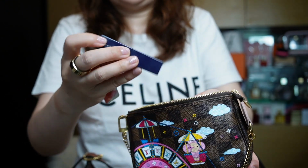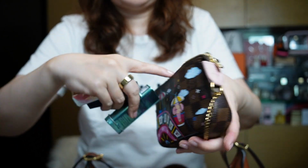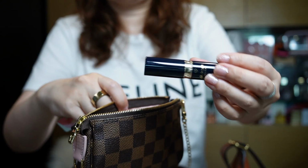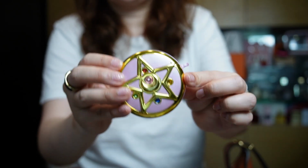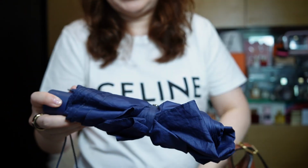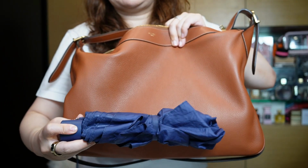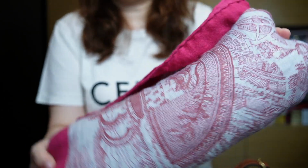I also have a Chantecaille lipstick, and then I have some mints, and finally I have a concealer. This was a gift from Kat. I have my AirPods in this large Casetify case. I have this large umbrella that I can lay along the base of my bag if I really wanted to. A large pack of tissues, a large cashmere shawl.